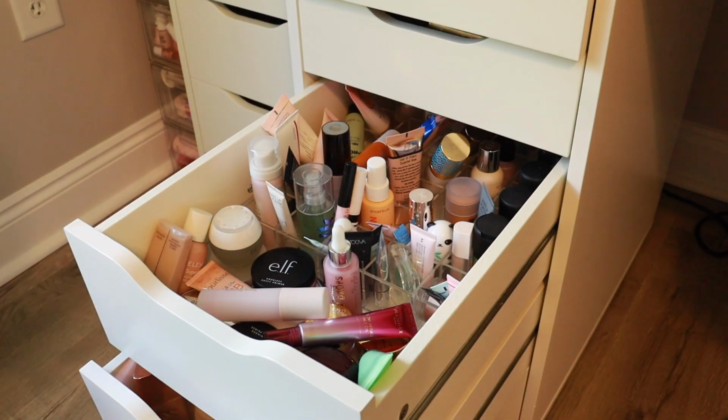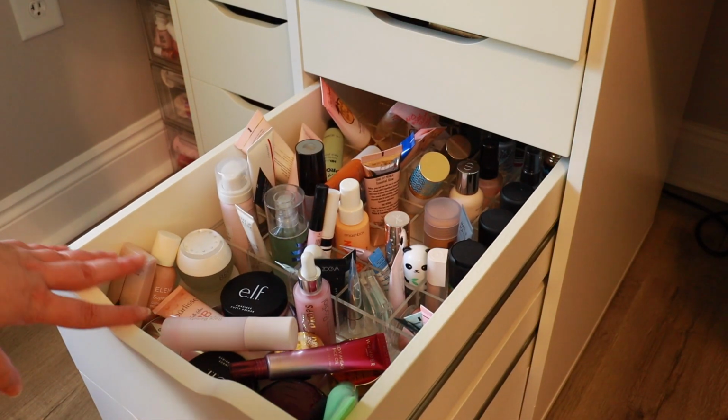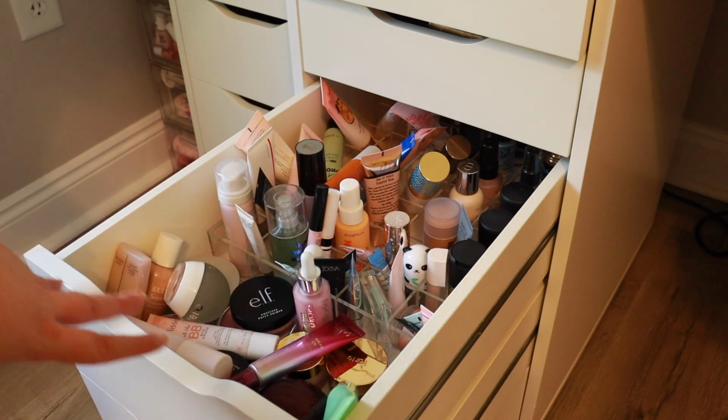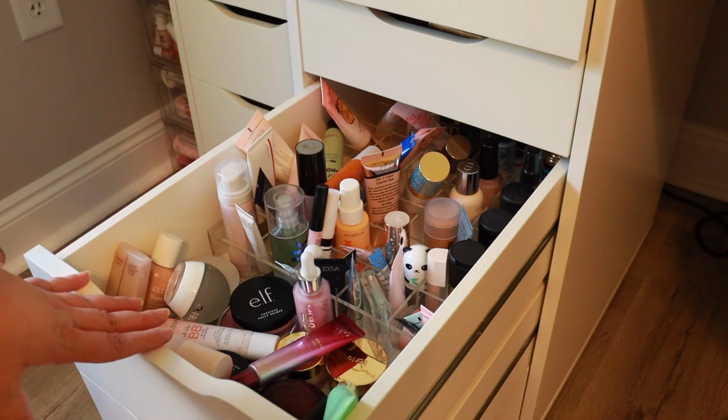On to the next. Okay, here's the state of my primer drawer. So I'm gonna work on this. As you can see, my organizer's all the way back here because I've got bigger things and things that aren't organized. So I'm gonna take everything out and then we can go through it.